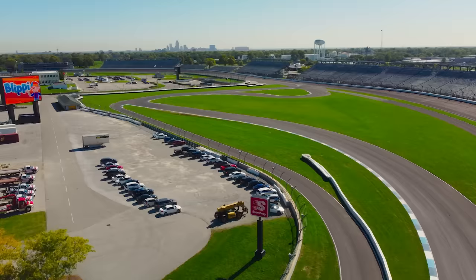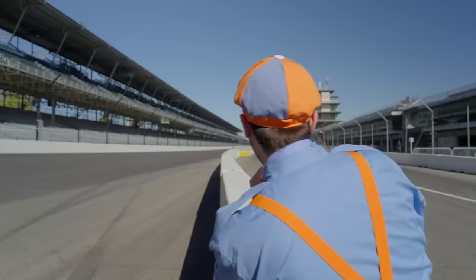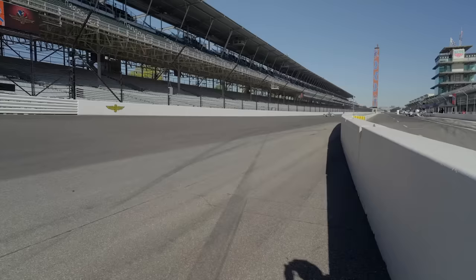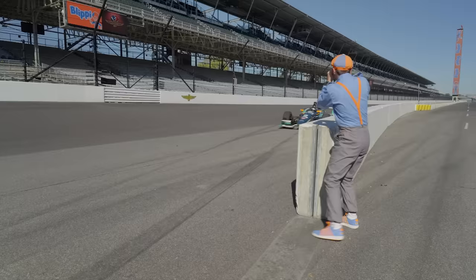I wonder where Sarah went. Good thing I have my binoculars. I don't see her anywhere. I think I hear something. Oh, I see something! Whoa! That was really, really fast! I can't wait for her to come around again! I think it's time for us to ride!